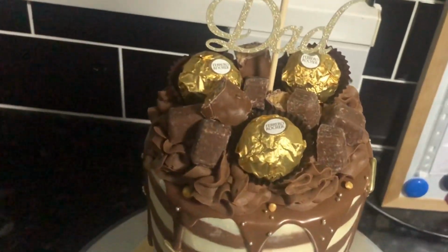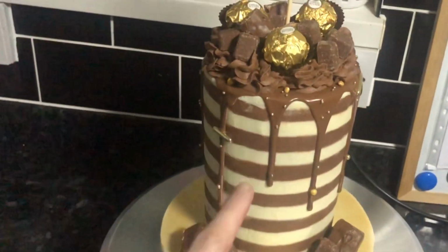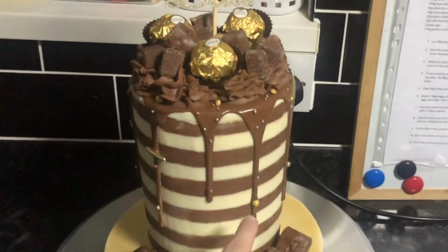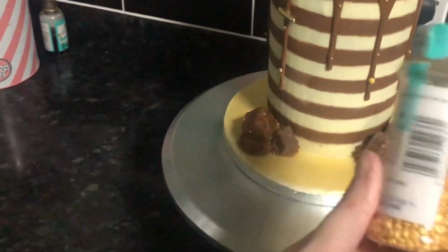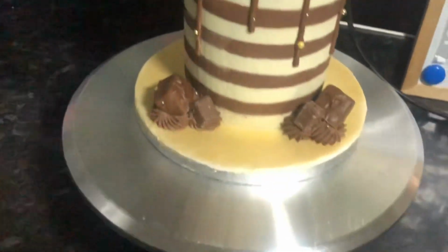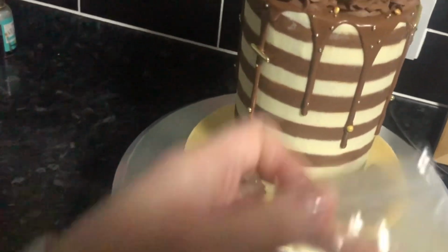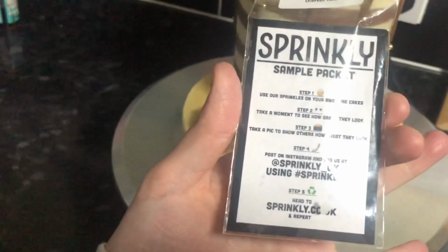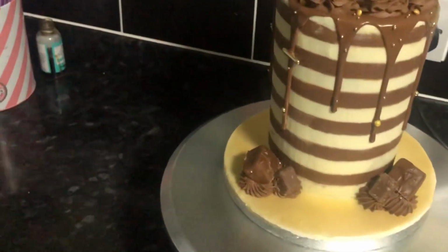So the Ferrero Rochers are on the top, Snickers and Whisper bars. All the sprinkles are from Sprinkler UK, and these gold ones here are Tesco's, and they are these ones. So you can kind of see which ones match. And then Sprinkler UK is these ones and these ones, and this is their details. So I absolutely love Sprinkler UK. So those are the two.